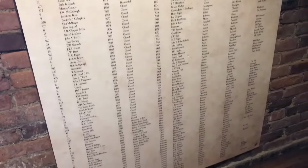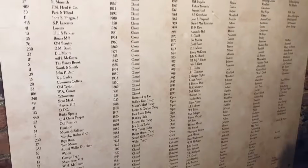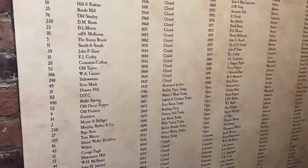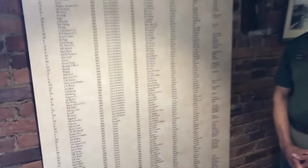That survive what they put them through. Today, 10 distilleries right here in Kentucky make 95% of all the bourbon in the world. And Tim, we're going to be focusing on this little fella right here, OFC. And as you can see, 1786. So we've been making hooch around here for quite a while.